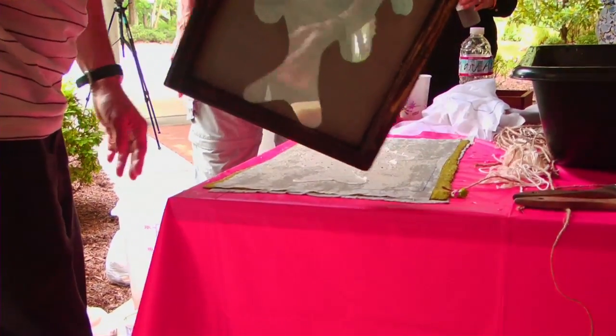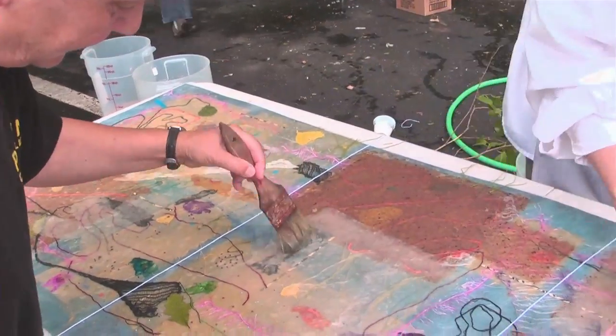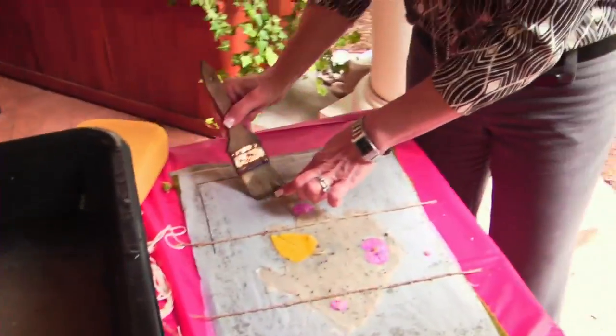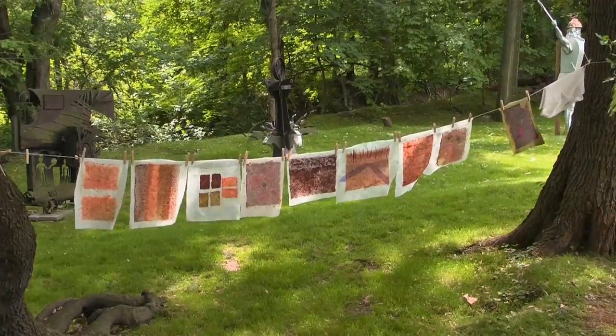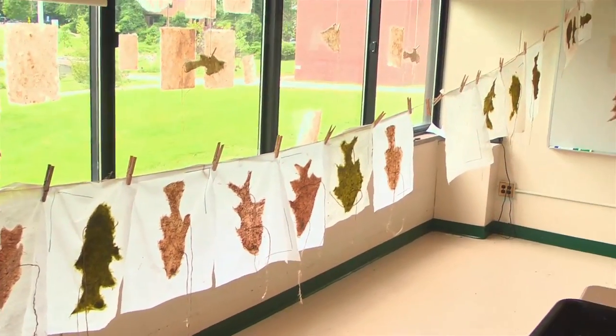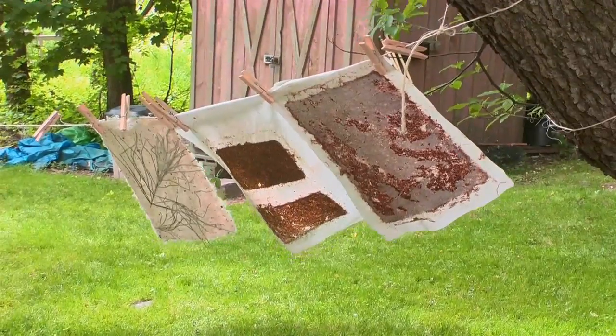We think art should be permanent, last forever, and nothing ever does. I'm also putting seeds for northeastern wildflowers in the paper pulp so that as the paper dissolves into mulch, the seeds hopefully will sprout and grow, and there'll be wildflowers blooming there.